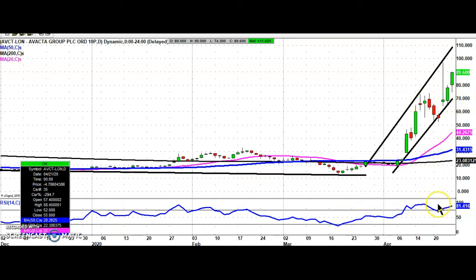RSI 81, which is very overcooked, but not as overcooked as it was when we were rallying towards the 70 pence zone earlier in the month.